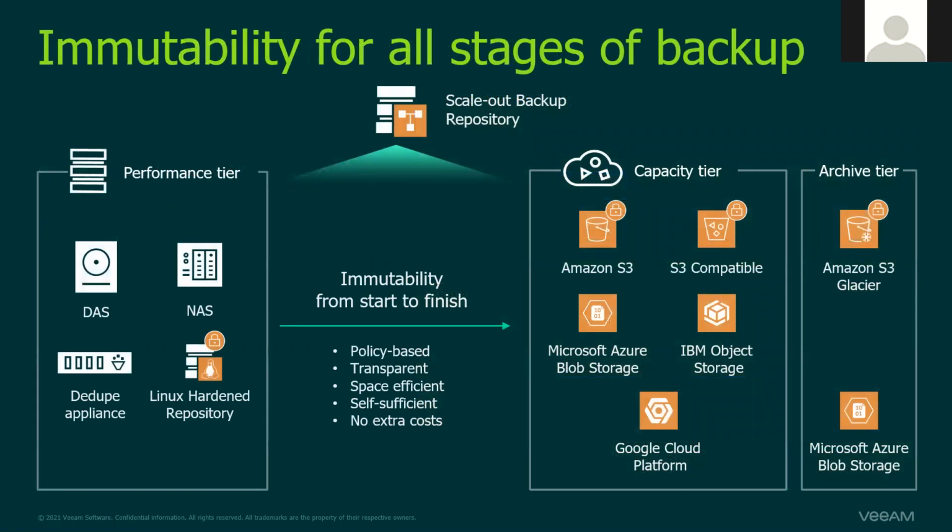Now, with this, we actually have immutability in multiple tiers here. I'm going to spoil it a little bit because I am going to talk about archive tier separately, but I just wanted to get everything on one slide. And you can see these little locks throughout. That's kind of our symbol for immutability from start to finish. So that performance tier where you're keeping your most recent backups, most of my customers keep a week or 2 on that performance tier, right? Ultra fast restores. Now we have the hardened Linux repository that can be made immutable, right? So that would be rapid restore in the event of a cybersecurity event.